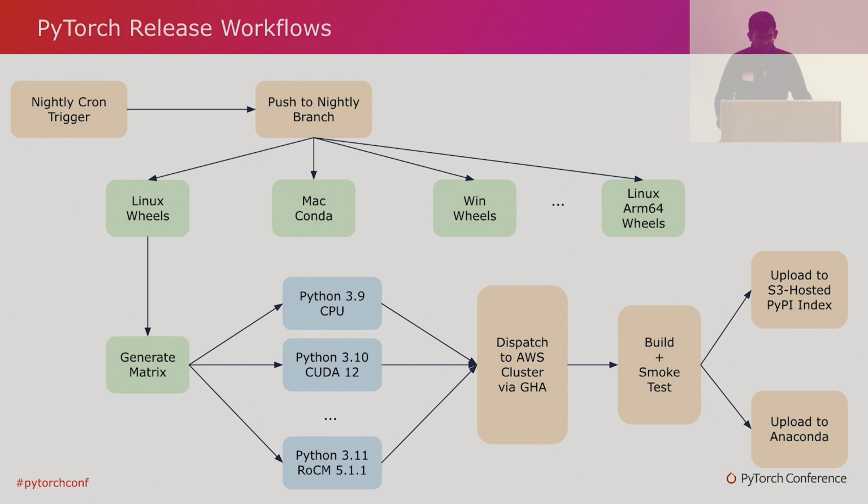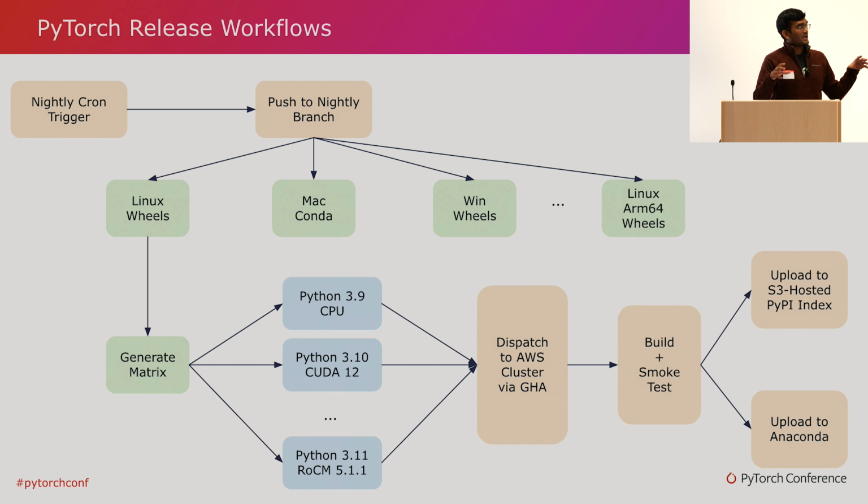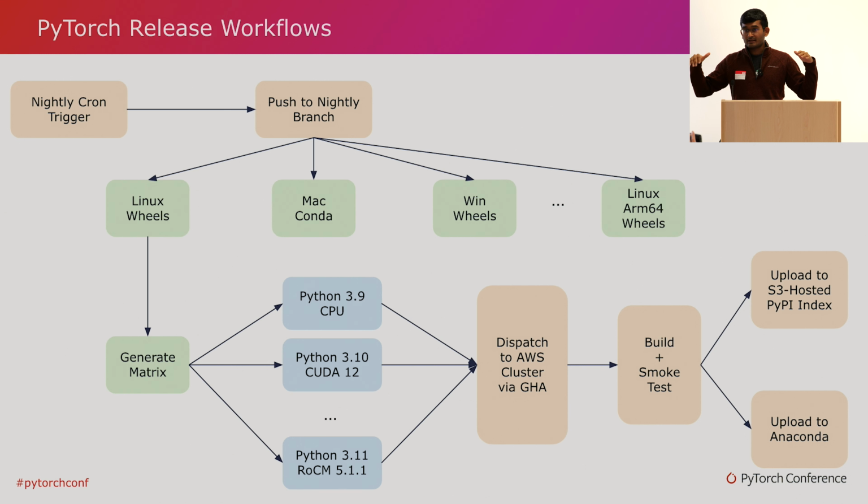So we have a nightly cron trigger, and what that does is it takes all the commits made to the project over the course of the past day, squashes them into one commit, and pushes that to the nightly branch of the project. This triggers a number of workflows, and each project has the flexibility to opt into which workflows they want to support. So at this level, we support wheels and conda binaries across Linux, Mac, Mac M1, and Windows jobs. And we also have some early support for Linux ARM64 wheels and iOS and Android binaries.